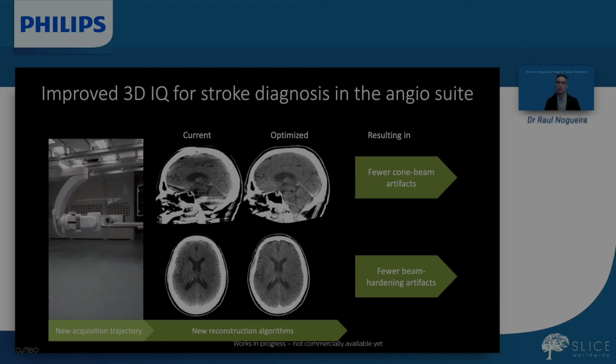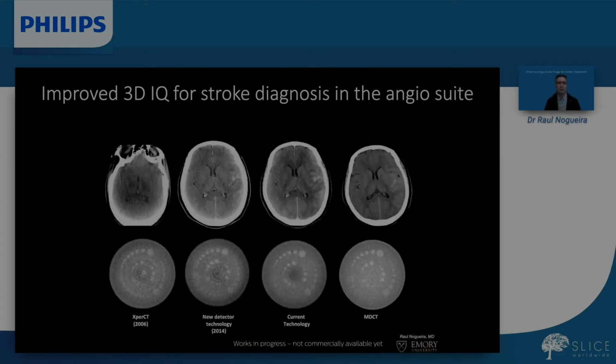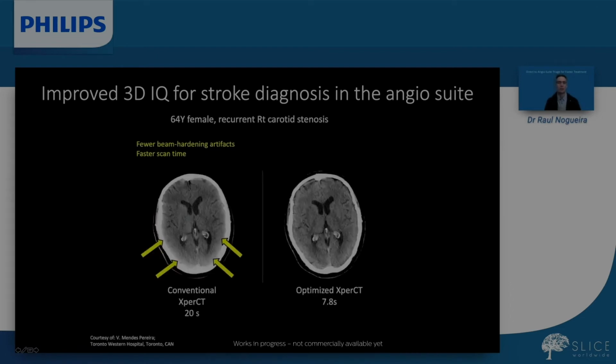So in the near future, it's possible to even potentially look into ASPECTS scoring of strokes, because you're getting rid of this cone beam artifact, which has been an issue. At the same time, the time of acquisition of these cone beam CTs has gone down dramatically. Here you can clearly see the evolution of the cone beam CT technology, starting with the XperCT in 2006, to the new detector technology in 2014, and now we have this helical technology. You can see that the images are significantly better than before, and they approach what you see with conventional multi-detector CT technology. Again, another case here to highlight how much better the image is.